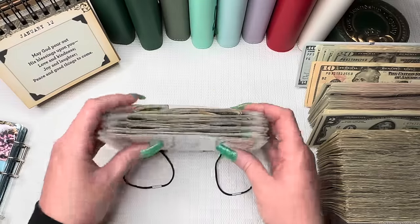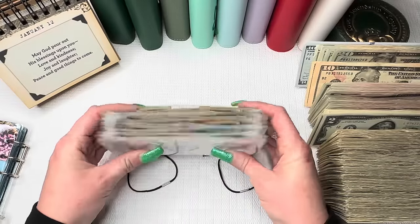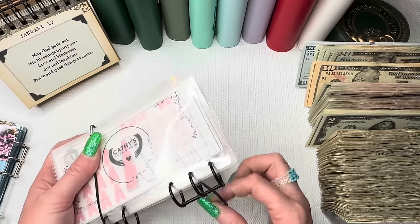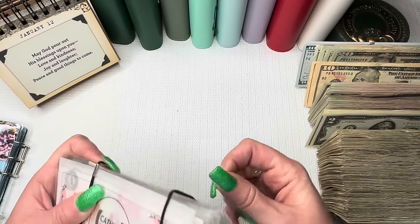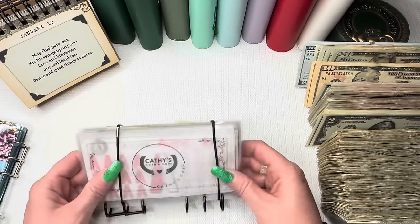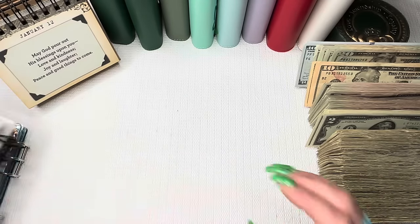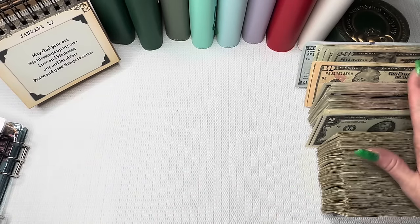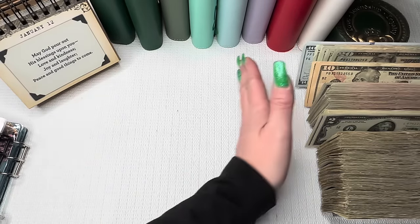All right. Wow. Look at the difference. That is amazing. But like I said, I will be switching up the Bucks binder a little bit. I will show you guys probably in my next savings challenge video how I changed it up. But I think that's it. It's mostly singles this week. Usually it's mostly fives. It's mostly singles this condensing.